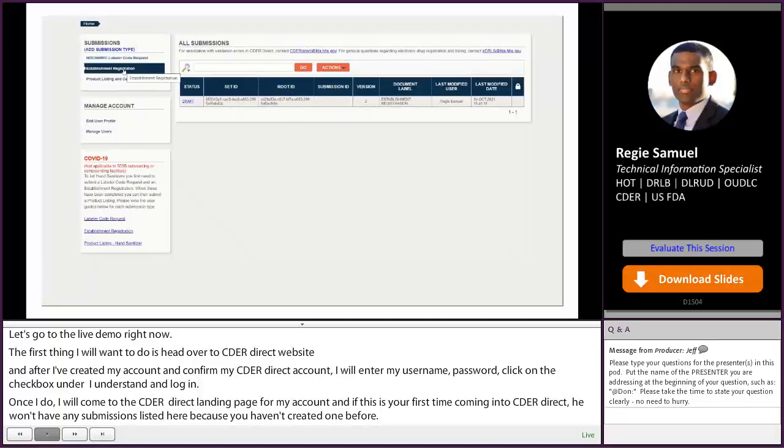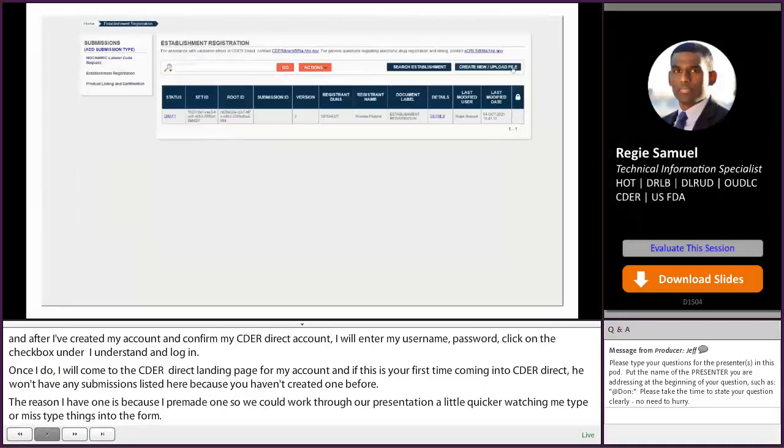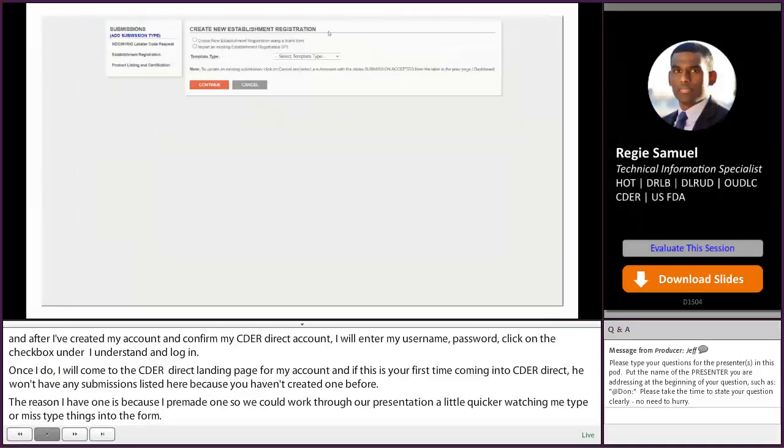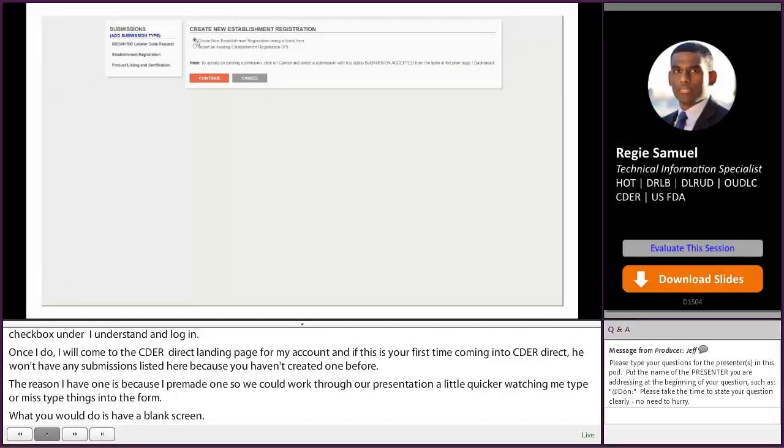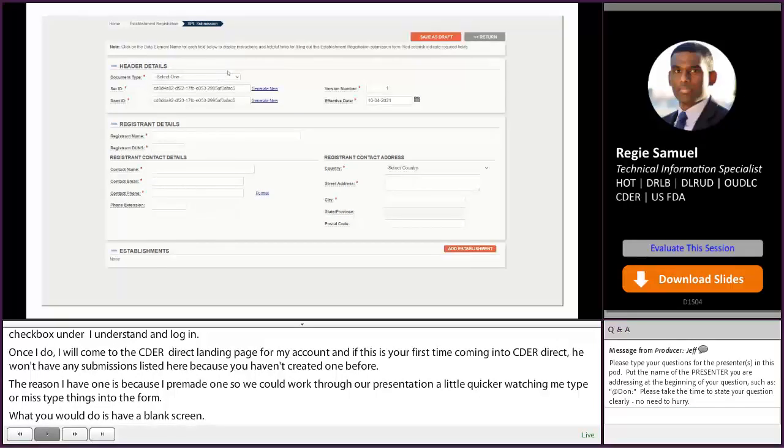So what you would do is you'd have a blank screen on this side, but over here, in order to create your initial establishment registration, you'd click on Establishment Registration, click on Create New/Upload File, click on the first radio button to create a new registration using a blank form, and continue. Now once you do, you'll come to a screen that is mostly blank that you'll need to fill in.